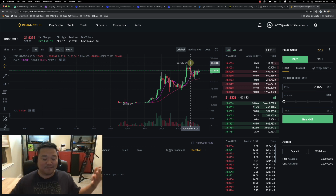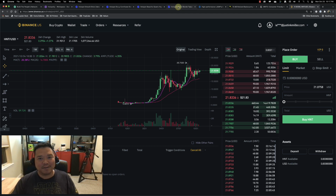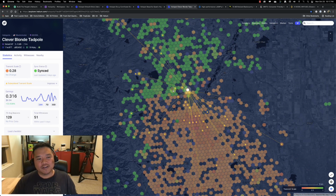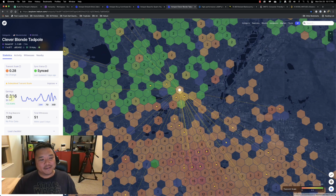All right, that's it for me. I hope that was helpful. I know I had a lot to say, but I'm really excited. I just put up that last miner, clever blonde tadpole here, and so far, I mean, it's not doing great. It's only making maybe $7 a day, but it's a start.